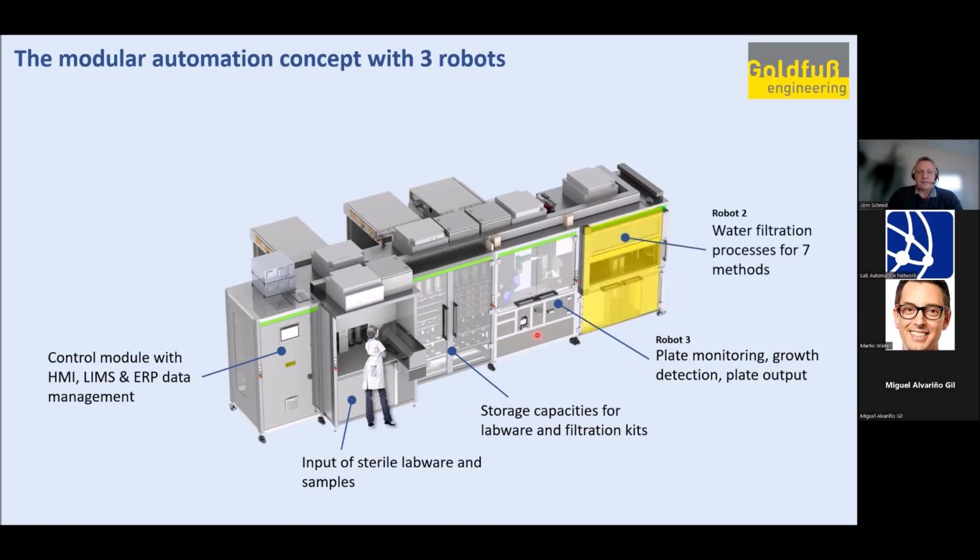At the end here of the line on the right side, this is the filtration module, the workbench for the robot, where the real filtration happens. We have an electrical front window here, which is very similar to a normal safety workbench. The window is closed during the operation of the robot due to safety reasons. And all the components that are entering the workbench are passing a second disinfection airlock. In the module, we have the filtration process itself and the membrane transfer on the agar plates. We have the pipetting and the waste handling and the buffer and plate storage, so that the robot can proceed the different methods, filtration methods.